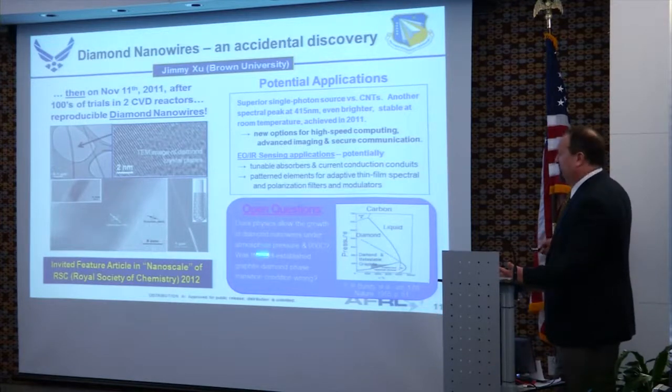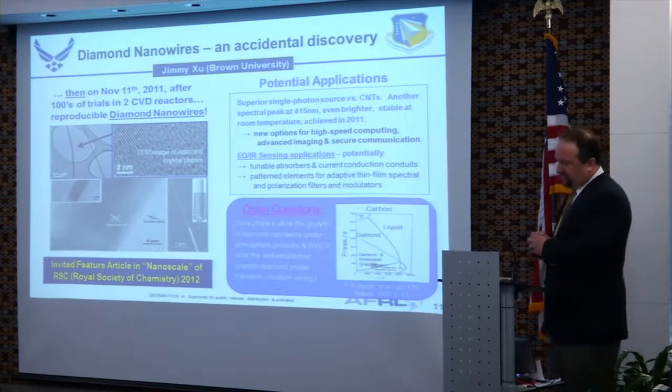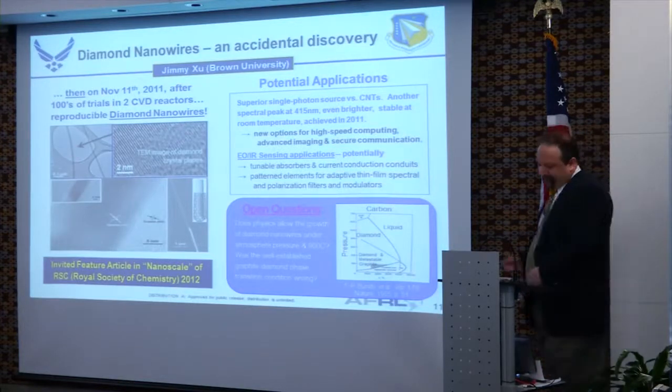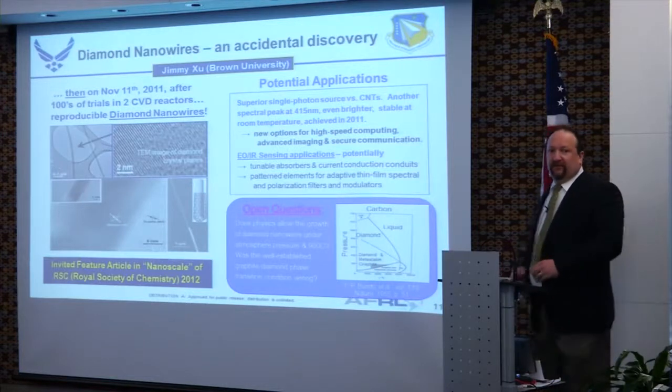So the original models in the physics and the understanding do not support the growth mechanism. So there's going to be a lot of interesting stuff here, and like I said, there was an explosion of science due to the original allotropes, and we'll see. Maybe he'll get a Nobel Prize.